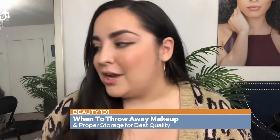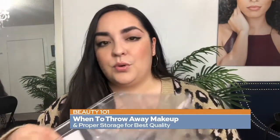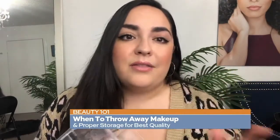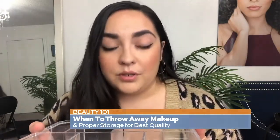Now, that brings me to my next point about storage. First, no cars. Second, I actually love to store my things in these acrylic containers. You can find them at Marshalls, the Container Store, HomeGoods, any store like that. In my opinion, these are amazing. I'm sure you guys have seen these online everywhere, but they really are helpful because you can separate your products depending on what you're using, what you like, and you can have skincare, lips, brow products, whatever it is that you want.